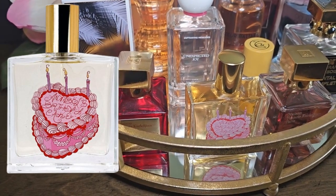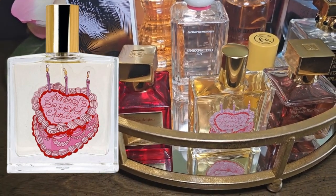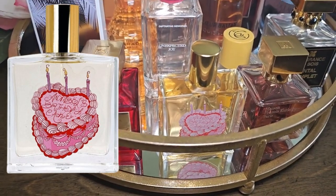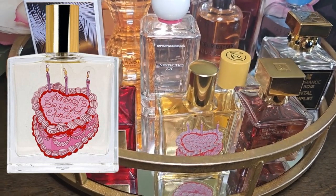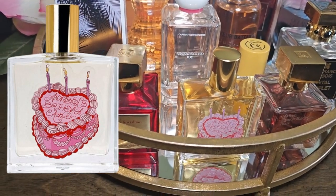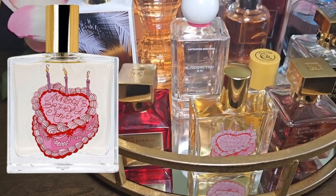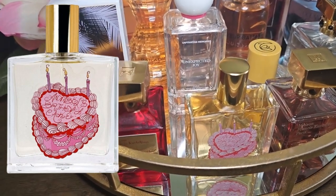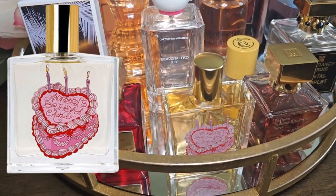But I will say the sample did not give me the actual true thing that I got. I mean, a little bit. So I still get the cake, but there is this latex scent in this that I think possibly might be a turn off to some of you all. But it's not a turn off to me, but it is a very interesting scent to put in a fragrance, to say the least. You know, latex, what? But it does give you that kind of balloon birthday celebration feel. So again, I like it. I'm rocking it on my tray for this season, but if you are interested in it, I would try to sample it.